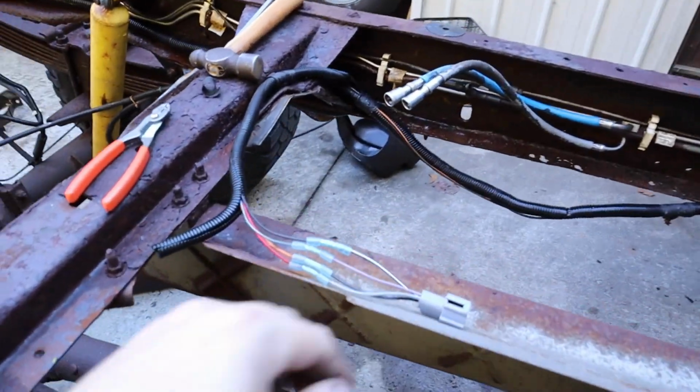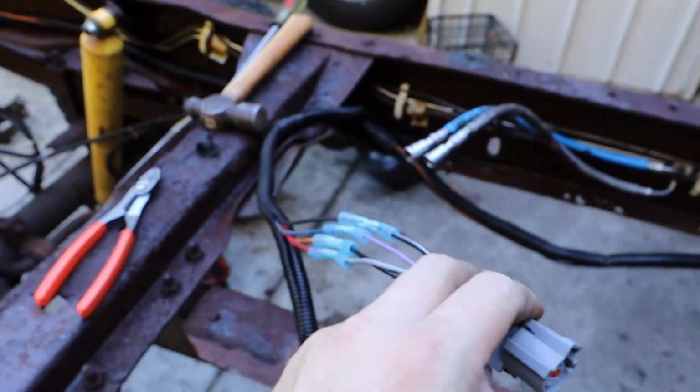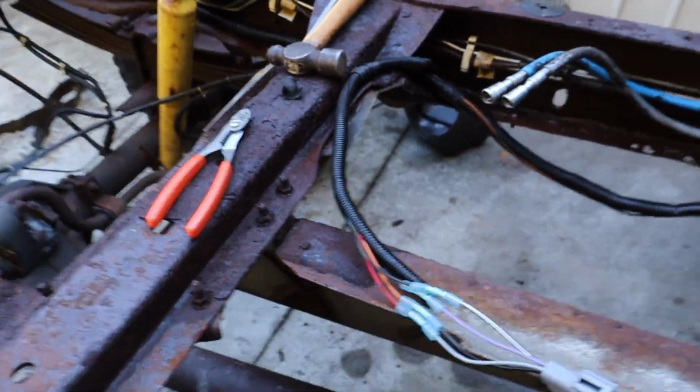Alright, I got the new plug wired in. I'm going to wait and make sure that the sending unit and the fuel pump and everything works once we get the new tank in before I shrink these down, just in case something got wired a little backwards.